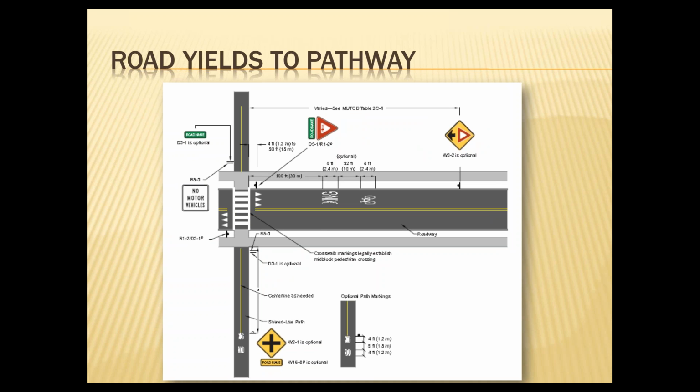Now the other option is flipping who has priority, asking the motorist to yield or stop on the approach to the crossing, and letting the pedestrians and bicyclists have free movement across the crossing. Here again, I think sight triangles are important, making sure that you've got visibility to make some good choices in the event that the conflicting movement is not making good choices.